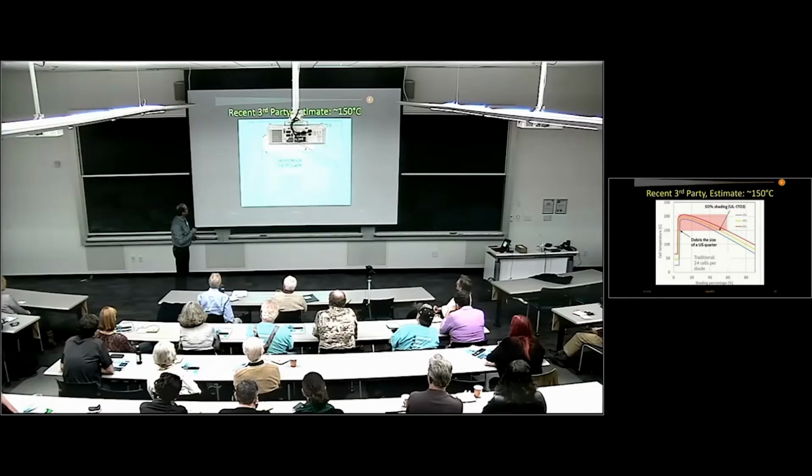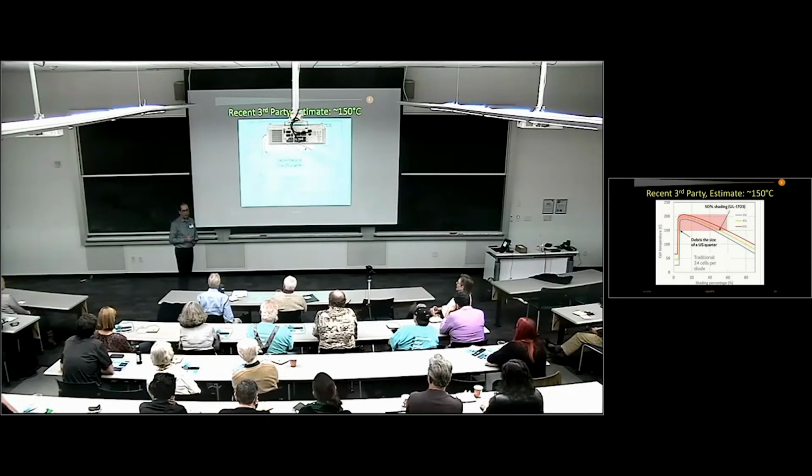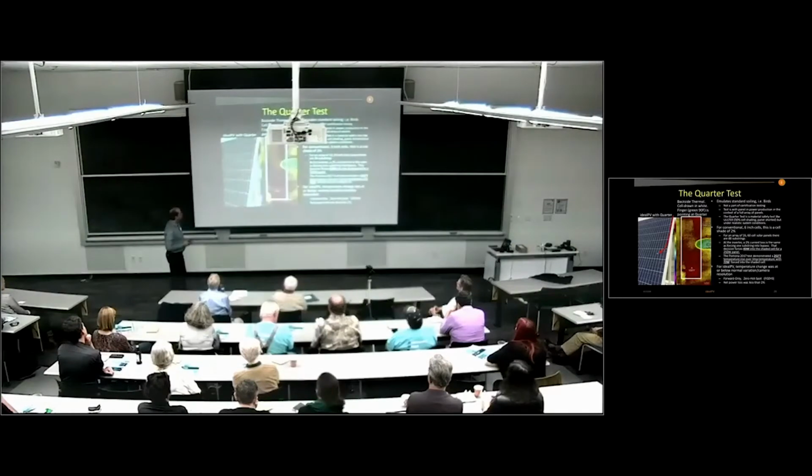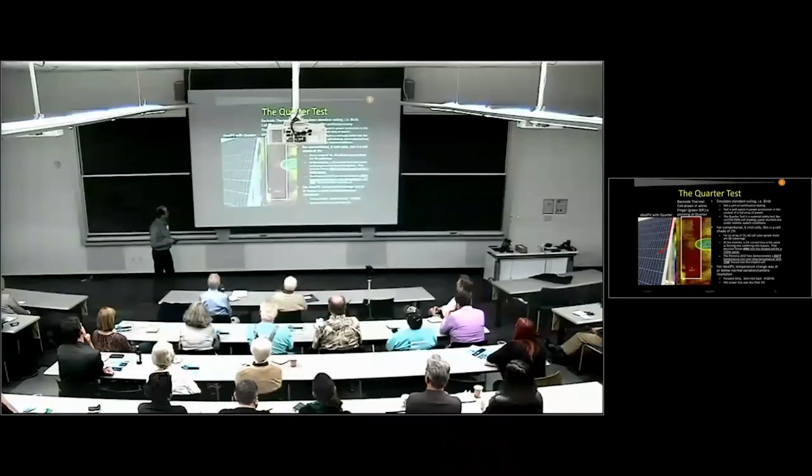These are in Celsius. So they're talking about temperatures exceeding 200 degrees C. William was just here when they did the testing in Pomona. I believe they were reaching temperatures of about 180 degrees C in the laboratory with 20% shading here at Pomona College. So anyway, the worst case shading is about a quarter, but UL 1703 is 50% shading. Okay, we'll take that. That's the quarter test.